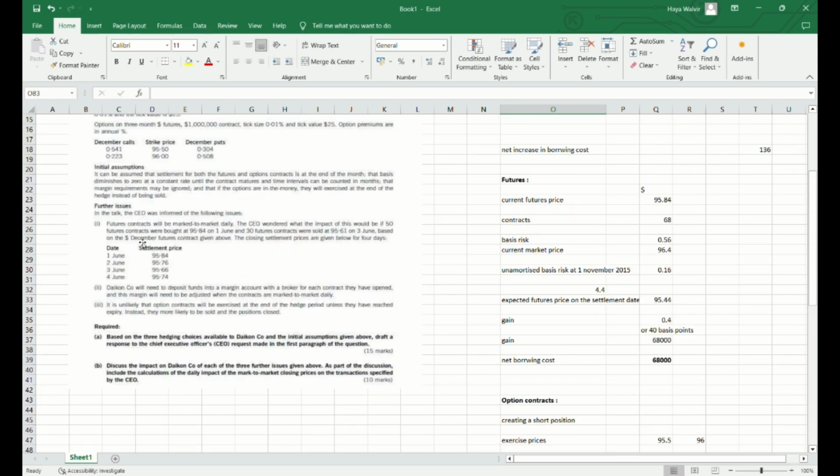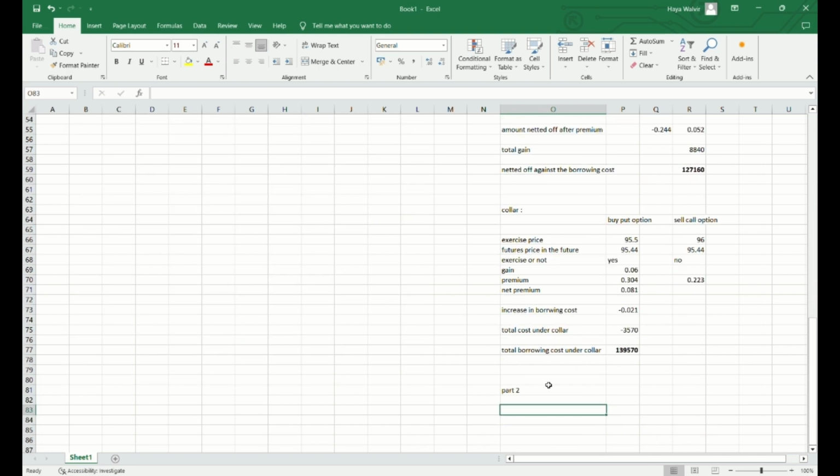So part 2 says that we have entered into futures contract on 1 June. 30 futures contract is sold on 3 June at this price. And this is for December futures, 4 days. So just keep talking about it. Keep finding out the gains against the settlement prices on each day. So first of all, 95.84. This is the price at which we had bought it, 95.84, right? Initial price 95.84.